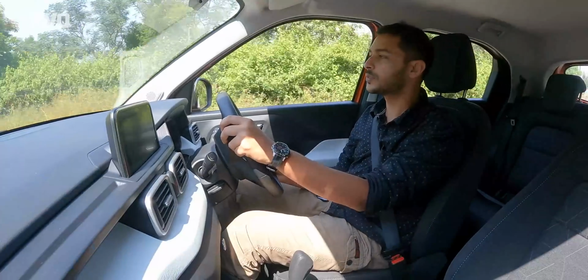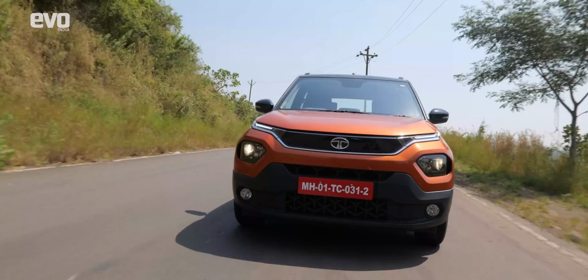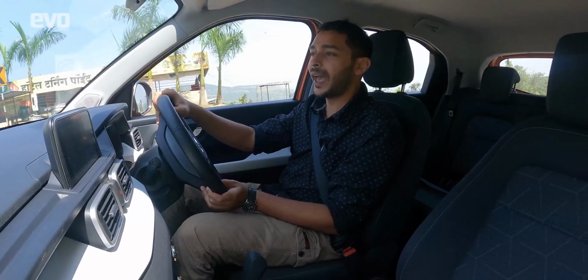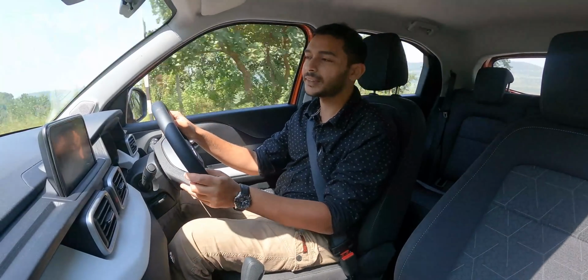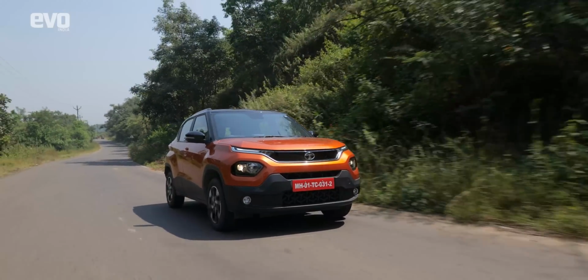Find yourself a good section, and this steering wheel, which is quite light to use in the city, adds up that weight as you pick up speed, and it is quite a fun car to drive. And this being an SUV, you would not expect such an attribute to be associated with a car like this, but it is just one of the best cars that we have here today out on our test.